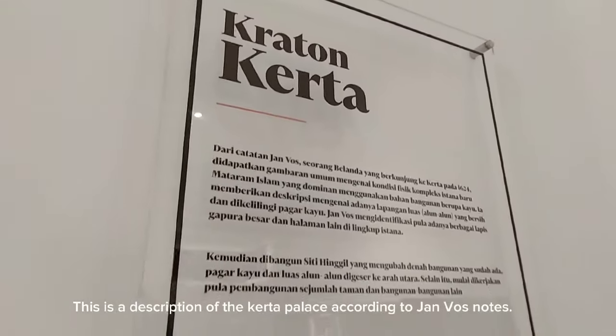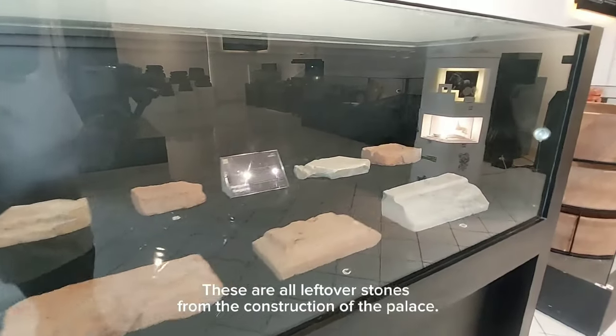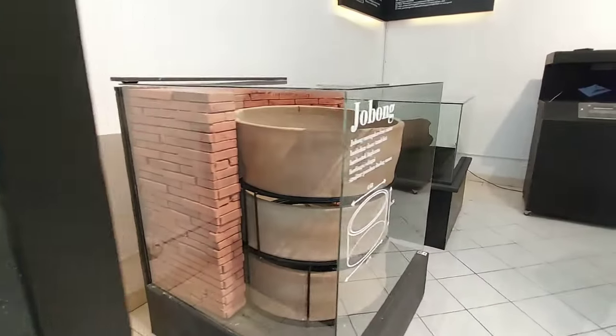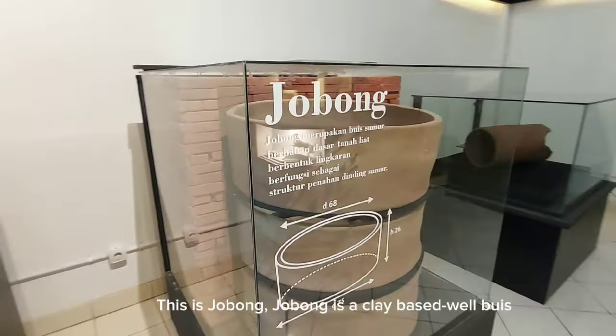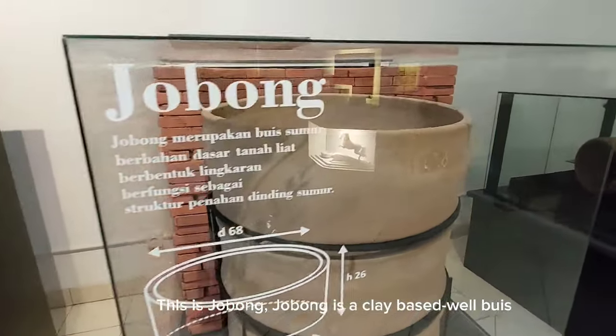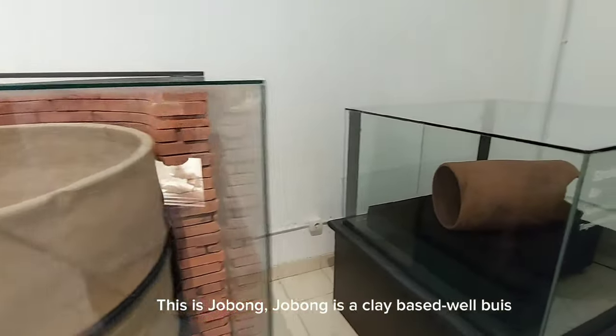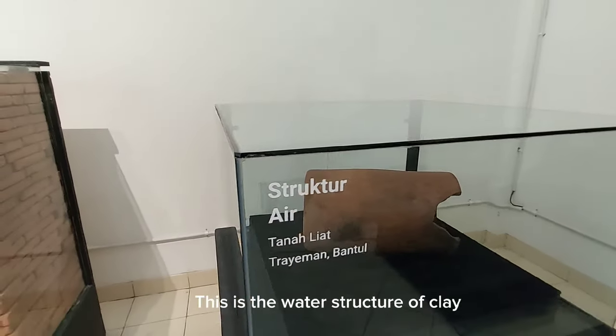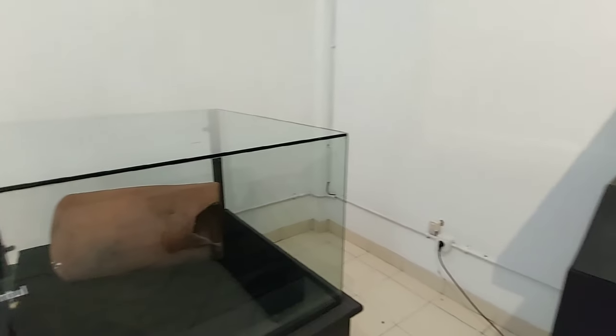Description of the Kuto Palace according to Van Goens' notes. These are all little stones from the construction of the palace. This is Jobo. Jobo is a clay bed well built. This is the water structure of clay.